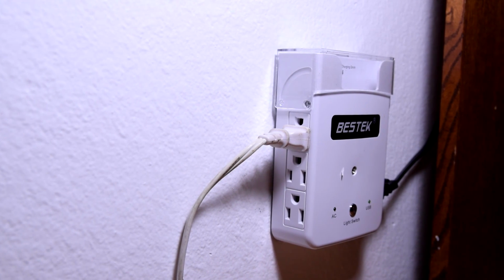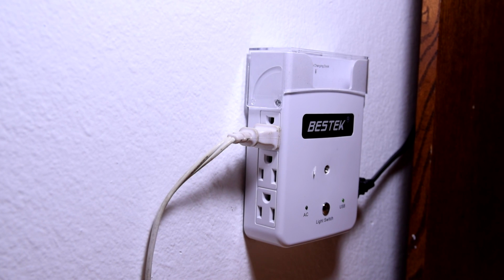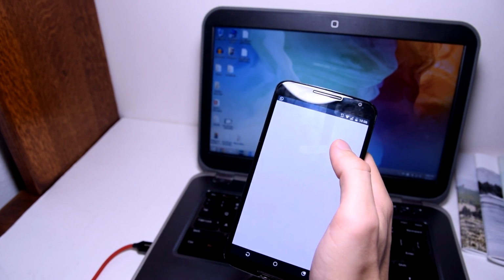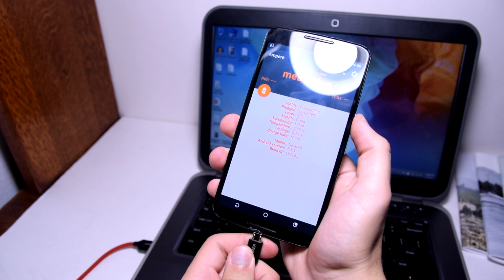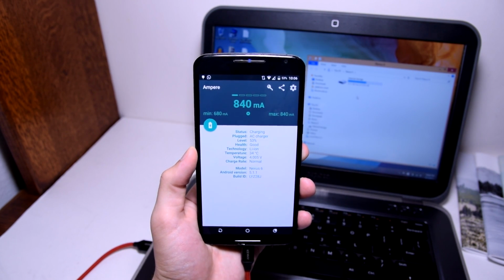So my last tip is to charge your phone using a wall outlet, not a computer or a USB port, unless it's a battery pack, because those products are specifically made to charge your device. Plus, computer ports usually charge at a rate of 0.5 amps, so it's going to take more time compared to a 1 or 2 amp power adapter.